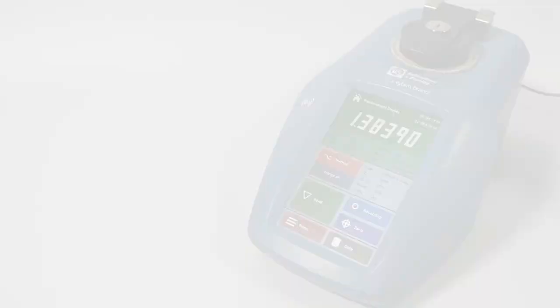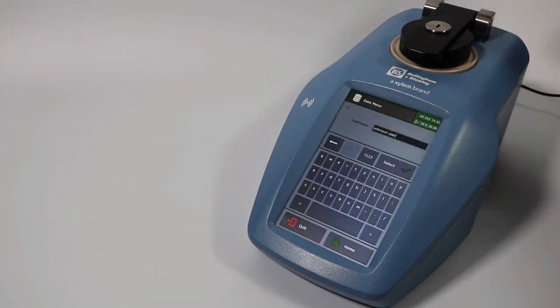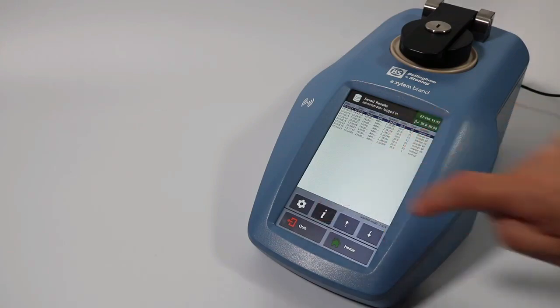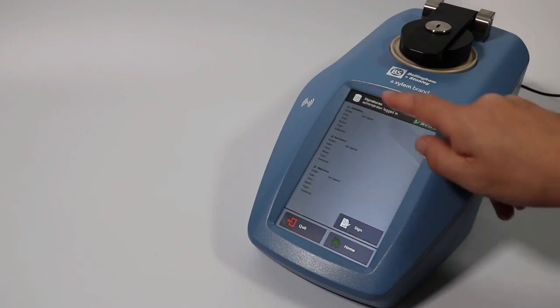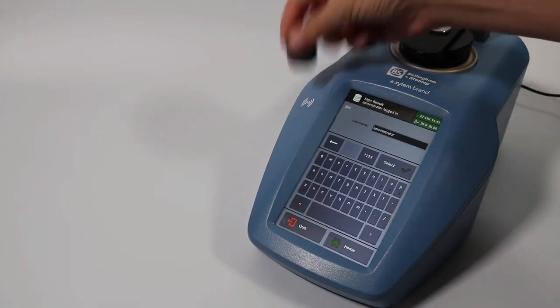To check and approve a reading, press Data. Then Saved Results and choose the appropriate reading. Once satisfied with the data shown, you may press Signatures and sign off to pass or fail a result. Tapping your RFID tag will register your part of the process.